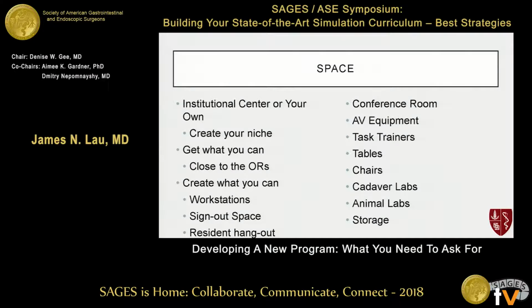How you want to build your culture for the sim center is also important. Do you want that to be where the residents sign out? Do you want that to be a workroom? When you're not using it as part of your curriculum, do you want to use it as a conference room? So these early decisions are things that we had to make in order to establish the culture of our sim center.